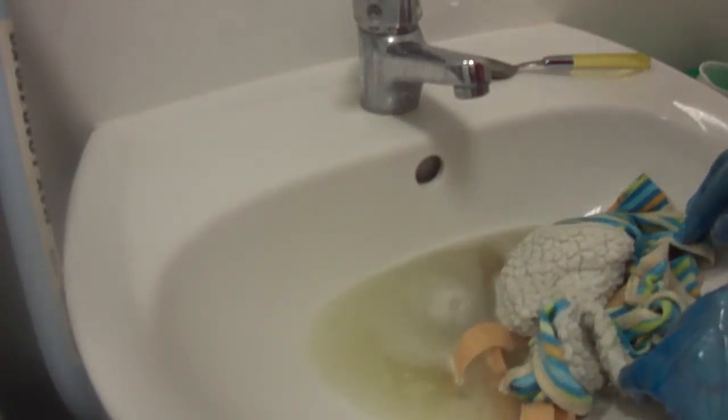But yes, we don't use fabric conditioners or stain removers because just tiny traces of those can irritate the skin or cause breathing problems with some rats.